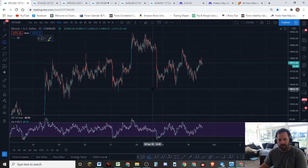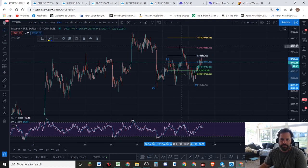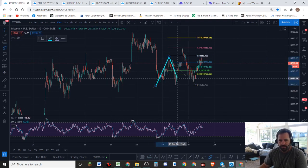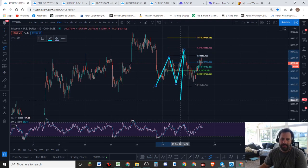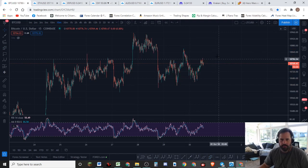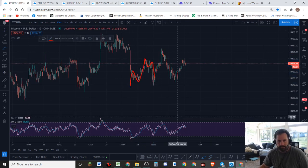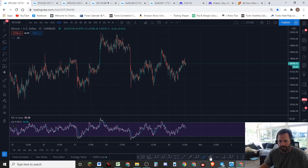What I'm doing is just kind of showing you my process of conclusions here. And this came to the 127 extension. It is a beautiful definitional 3-wave move there. It's a flat. It's a 335. Okay. If you wonder where the 335 is, here it is. 3, 3, and then 5. Okay. So that's the way I'm looking at that, as a flat right there.